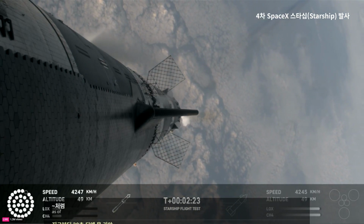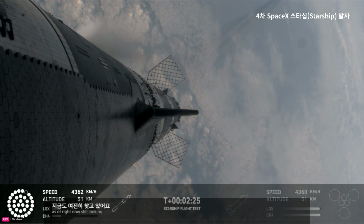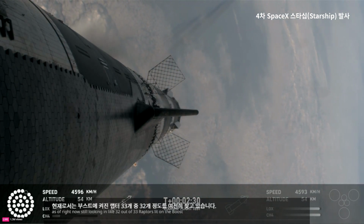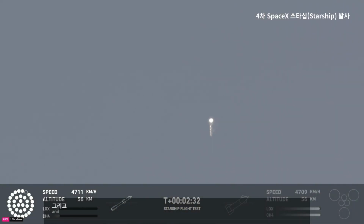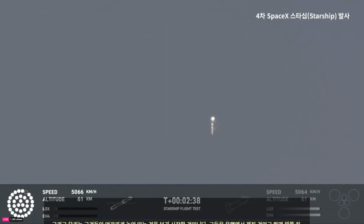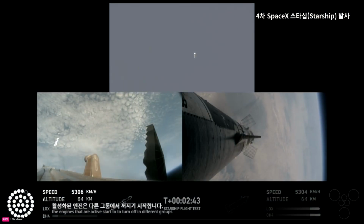As of right now, still looking like 32 out of 33 Raptors lit on the booster. And we'll start to see those stagger down. They're going to turn off in banks, so you'll see the lights on the bottom left screen of the engines that are active start to turn off in different groups, and you'll see those 3 center ones lit.